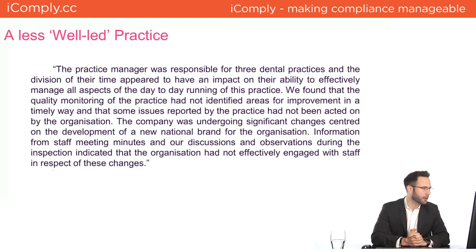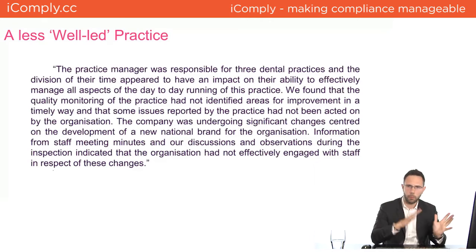The company was undergoing significant changes centred on the development of a new national brand. Information from staff meeting minutes and discussions and observations during the inspection indicated that the organisation had not effectively engaged with staff in respect of these changes. So you can see here is sort of the opposite on some points. So ineffective management structure. The manager is not monitoring and driving improvements.